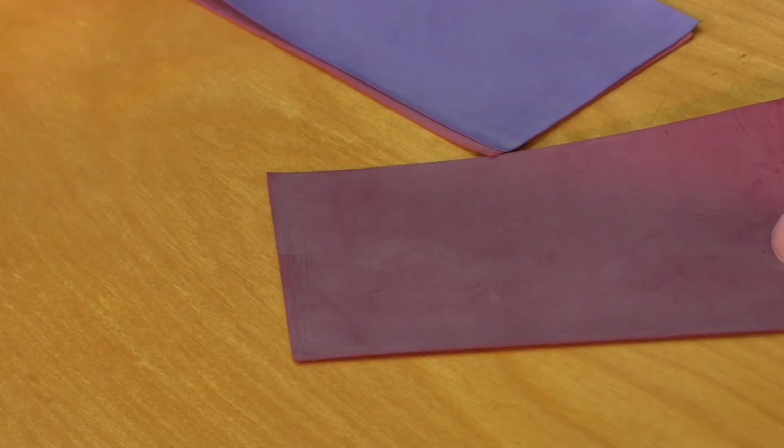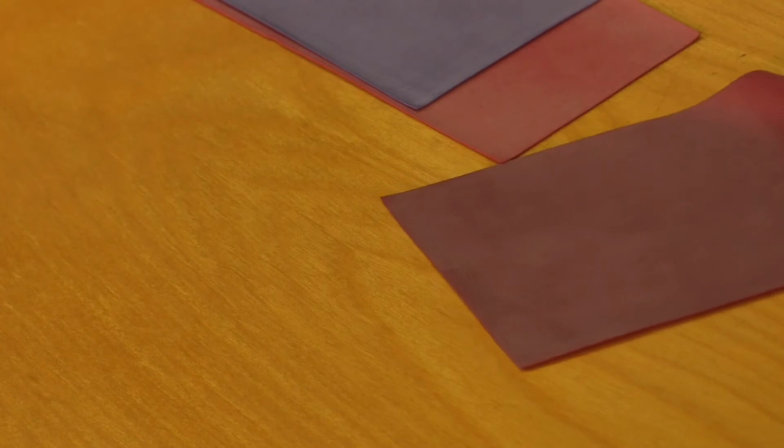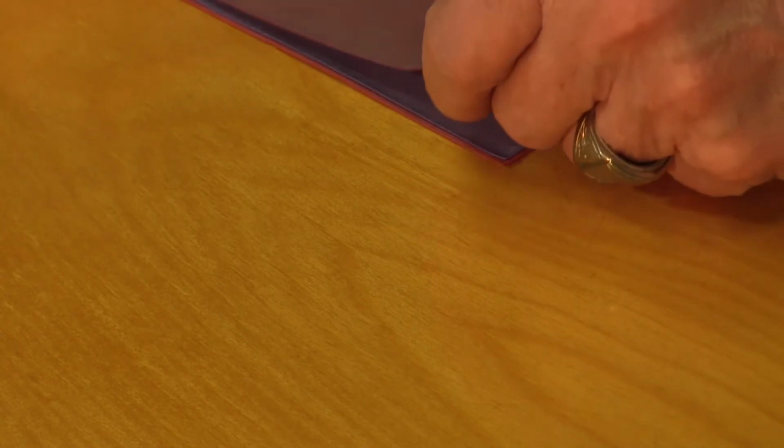So you've got to be aware of that. Some of the latex you order or buy, or some of the clothing you see, both sides are shiny. The front side's usually shinier than the back. But that's something you've got to watch. Depends on what you're looking for. Some people say black is the only color for latex. That's up to the individual, what color they really like.